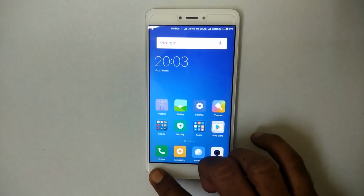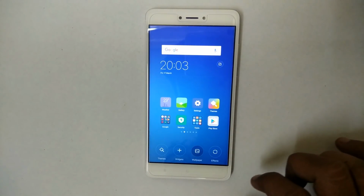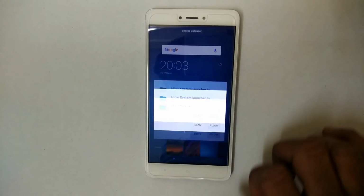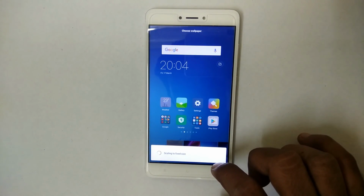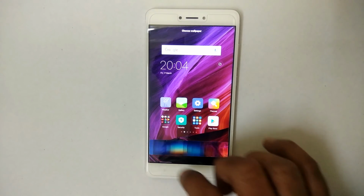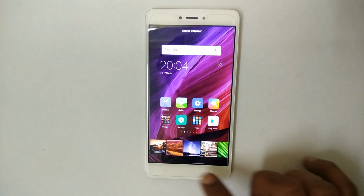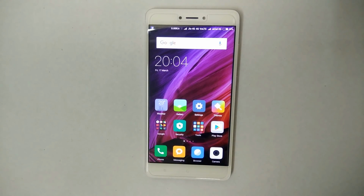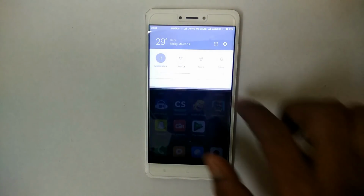Now next we'll look at a few new wallpapers, a couple of them maybe. They are from the MIUI mix and they look pretty beautiful. Let's check them out. This is one of them. So Mi or Xiaomi have made very subtle adjustments with this particular update and also have very smartly added a few features. Alright, so that was all about the features of MIUI 8.